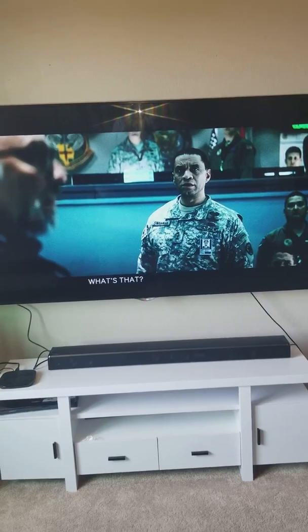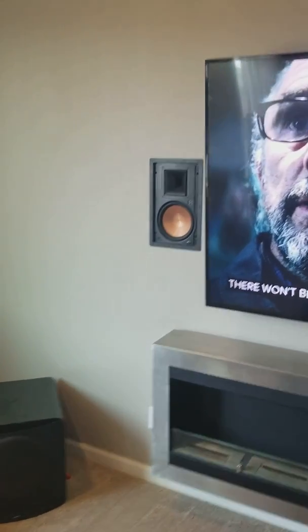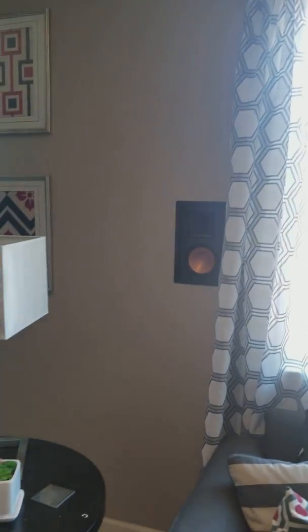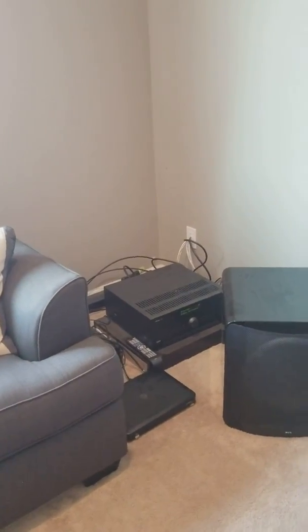So let's go downstairs and try the end wall and ceiling setup. So downstairs is my end wall and ceiling setup. I'm using Klipsch Reference Premiere speakers all around. These front lefts, front rights have eight inch woofers, 1 inch tweeters, and also my four ceiling speakers, height speakers as you would call them, 8 inch woofers and 1 inch tweeters. And I'm using a 550 Arcam as my receiver.